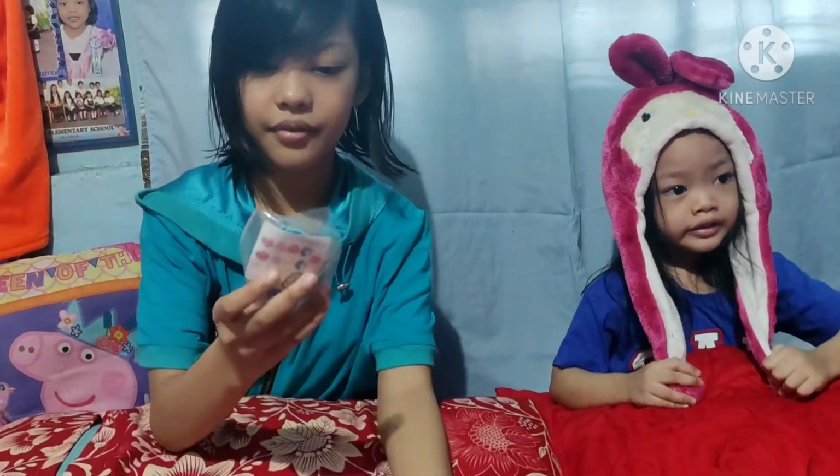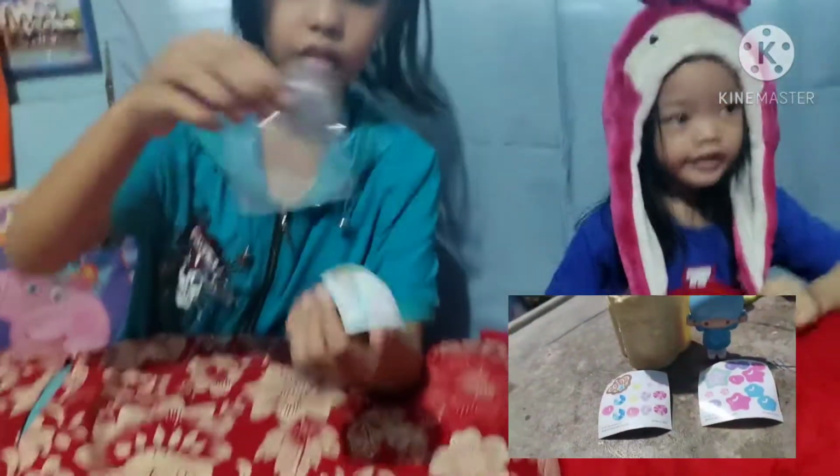Okay, so here are the figures, stickers.